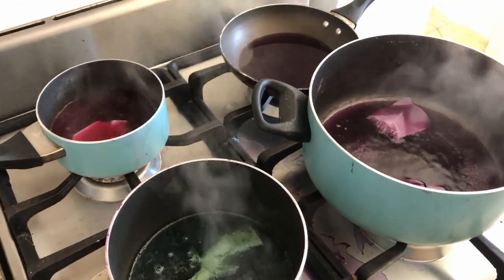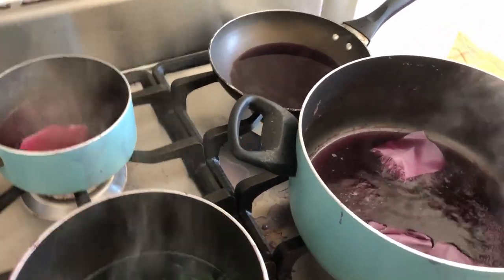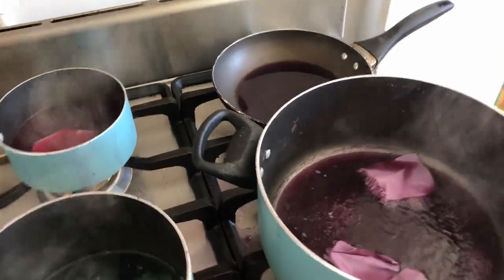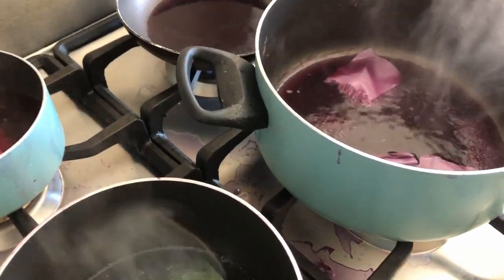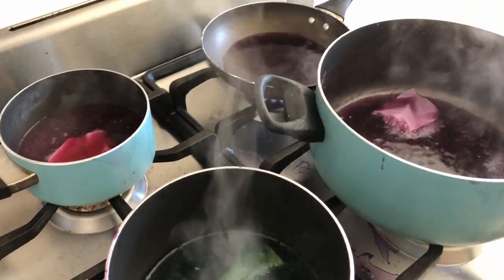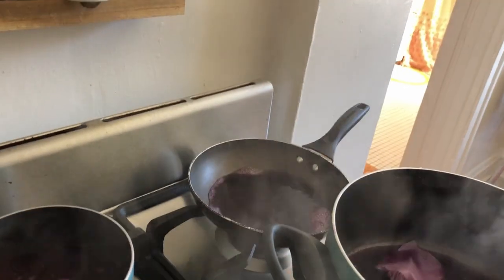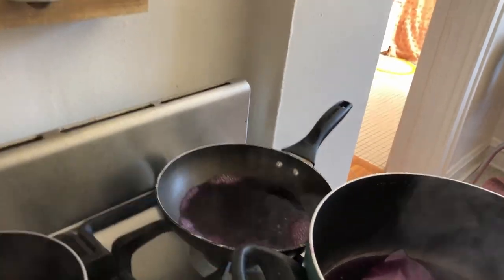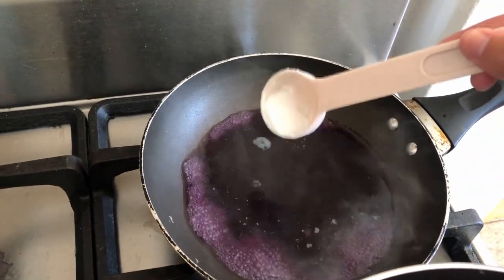All right, here's a fun fact. This is getting a little bit janky, but I don't even care because these are experiments and that's what they're for. I only have three pots. I have one really big pot, but that's not going to work. So I'm using this little saucepan as my fourth pot. It's a little janky, but that's fine. And I'm going to add just a smidge of baking soda so you can see this transformation.